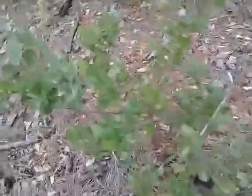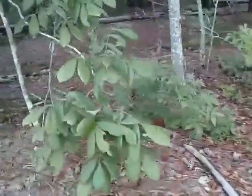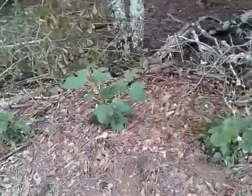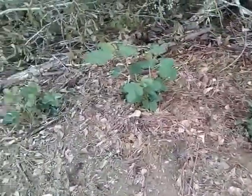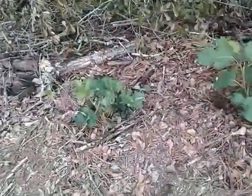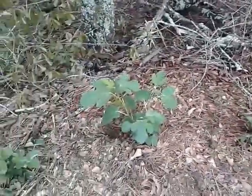Pretty sure this is sparkleberry or sandberry. What is that? Some wild cherry, hickory, oak, water oak. I also brought some figs out here because I got plenty, and plenty of strawberries. So I went ahead and planted the strawberries out here just to let them go, you know, see what happens here.